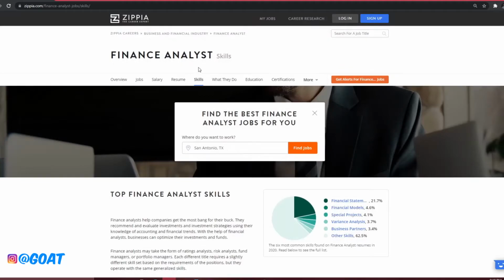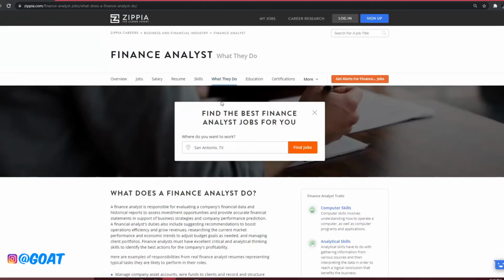All right, so moving on to the next page, which is what they do. If you kind of want to learn more about a job and what they do, I think they do a great job of explaining a lot of things. Even though you can go into different fields as a financial analyst, I feel like they do a great job of kind of generalizing everything.